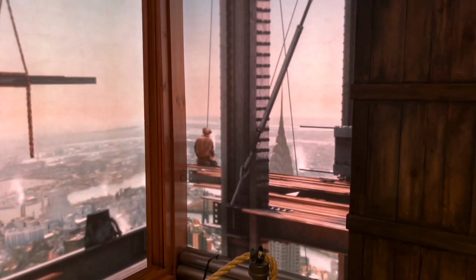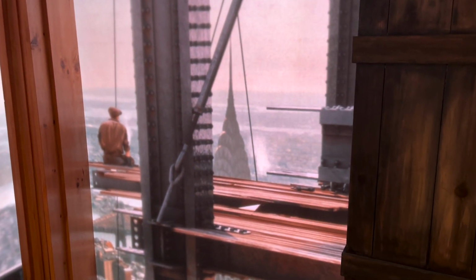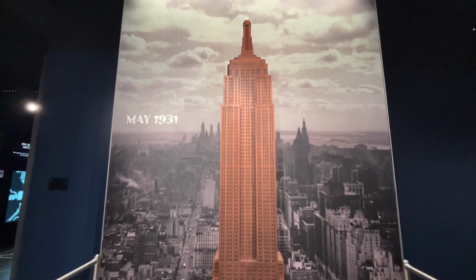I didn't even notice this at first, but in the background, the Chrysler building is already constructed. Get a load of this guy. I'm just imagining that someone my age, over 90 years ago, would take a look at this building and say, not flex, but okay.